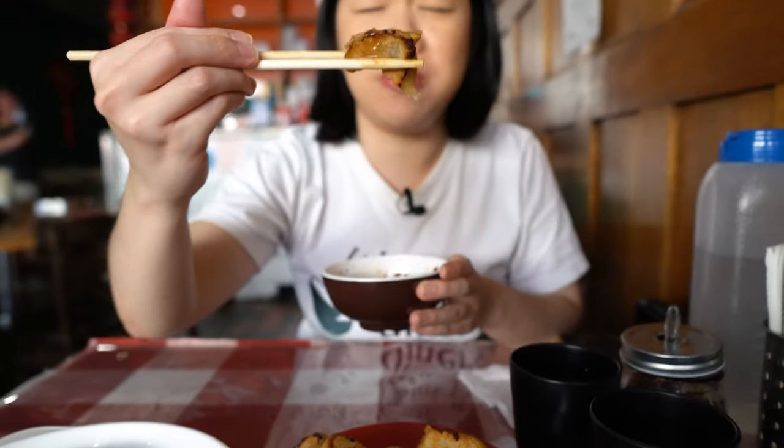It's well seasoned. Everything is just humble dumplings, delicious, cheap, affordable. Cannot complain at all. Really good. Love the crispiness at the bottom of this dumpling skin, guys. Amazing.